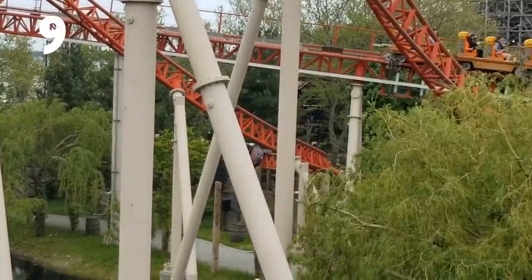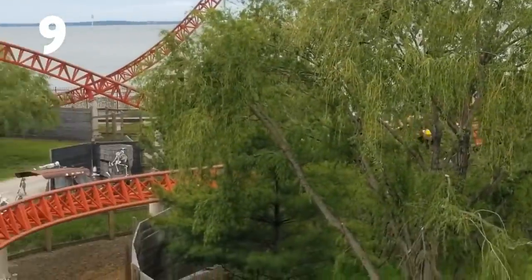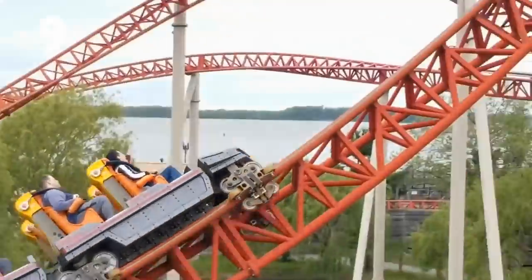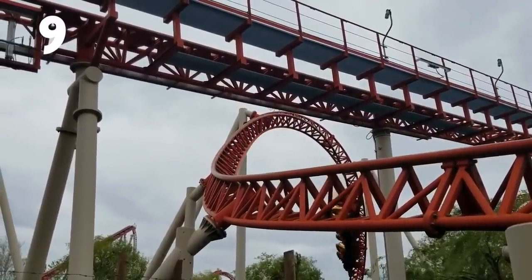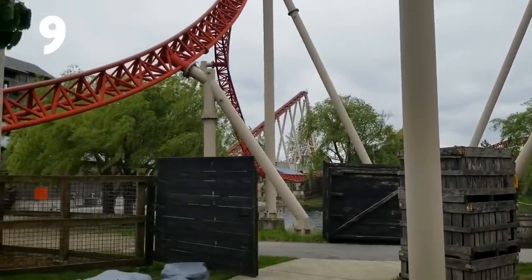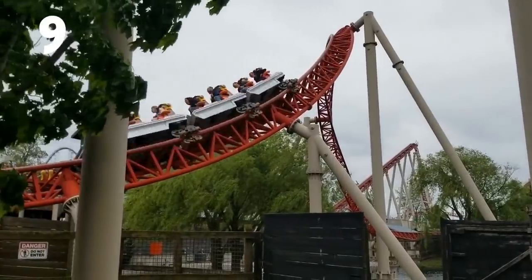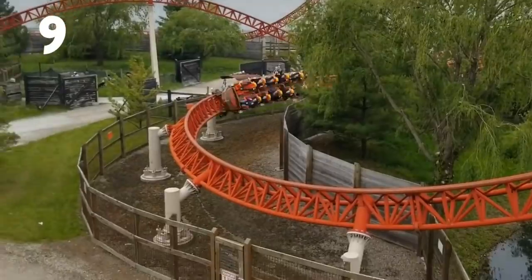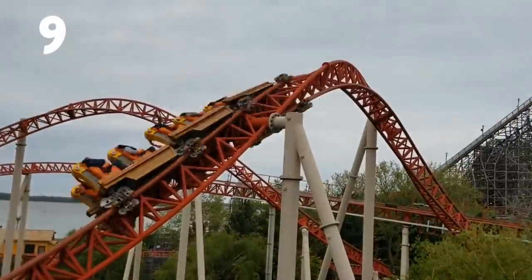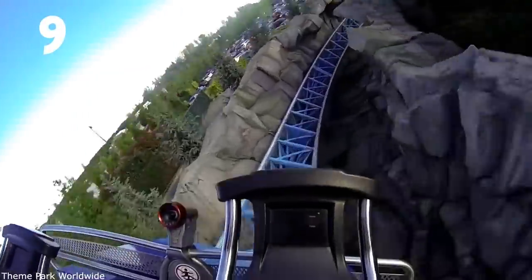Number 9, Twisted Horseshoe Roll. If you're familiar with Maverick, you know very well what the Twisted Horseshoe Roll is. This is two back-to-back inversions. The first one, you go up into a 0G roll, but then come down into a sweeping turn where you experience positive G's while going into another 0G roll in the opposite direction. This inversion is experienced on 11 coasters: Maverick, but mainly Blue Fire clones. Think of Blue Fire at Europa Park and many other clones of this kind around the world.